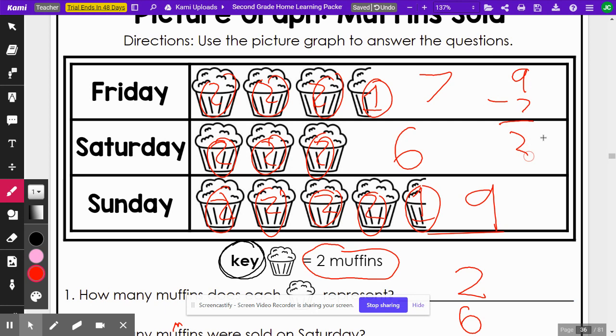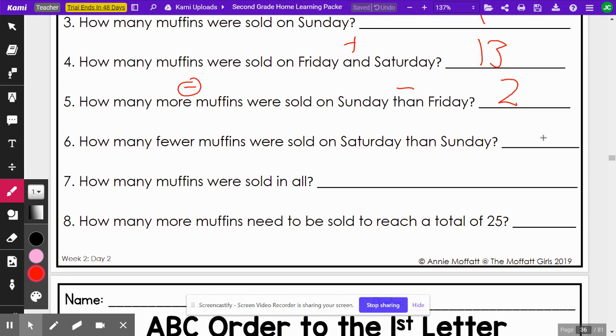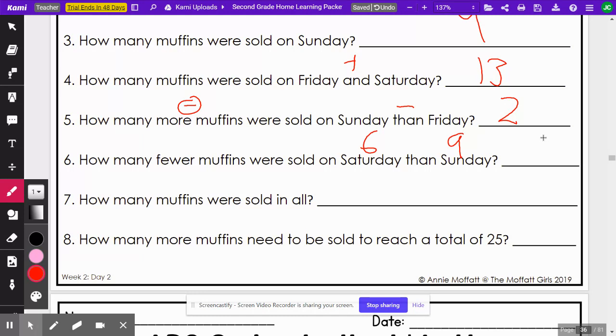I think I should probably give you guys a pause so that you can try and answer the problem on your own. Let's do that. How many fewer muffins were sold on Saturday than Sunday? Just like the word more, the word fewer sometimes means minus too. Saturday has six, and Sunday has nine. If this is going to be a minus, we know, and we haven't learned negative numbers yet, so it has to be the bigger number minus the little number. So what is nine minus six? The answer is three.